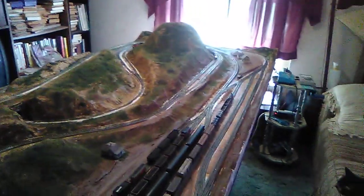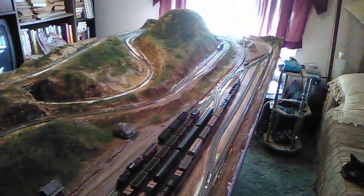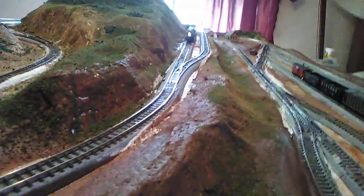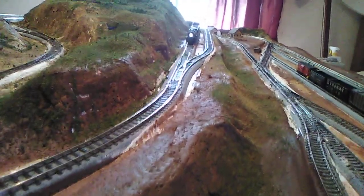As we pull back and take a look at the full 4x8. That corner will have a mine that the steep branch line goes to. And let's see the train coming again. This is where the downgrade to the yard and town starts. I love these steam engines. So, layout number 2, steam era.